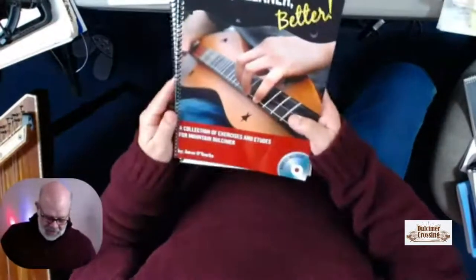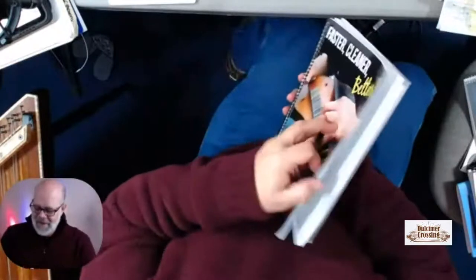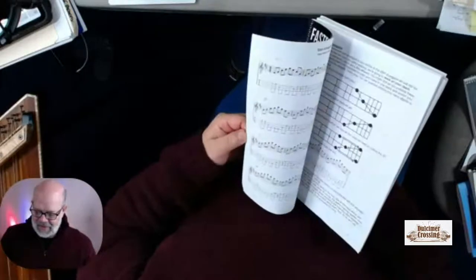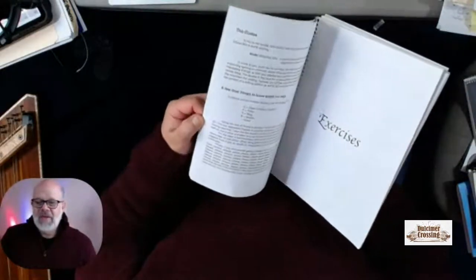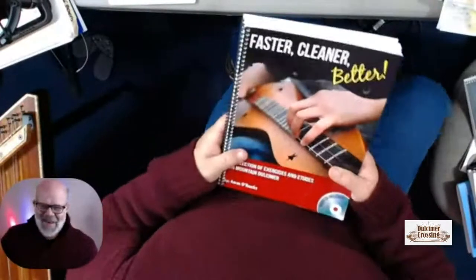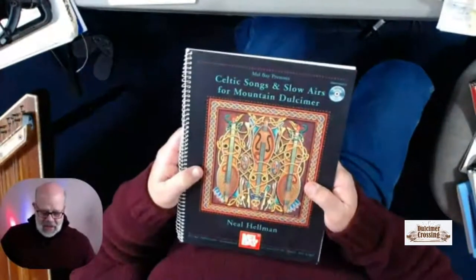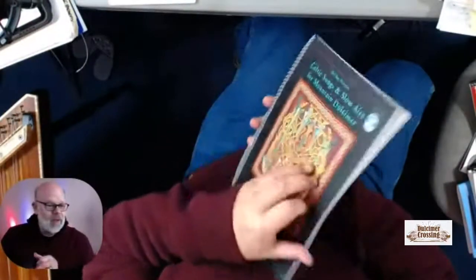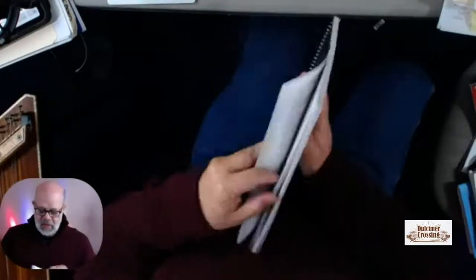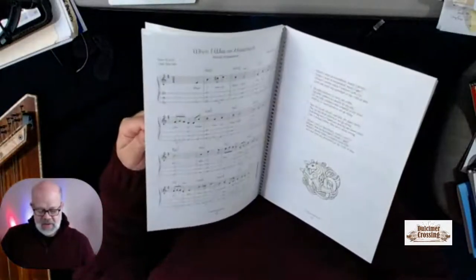Mountain Dulcimer Skills, Aaron O'Rourke's Faster, Cleaner, Better. I remember when Aaron May and I were looking at this, when he and she and I were all at a festival. It's like, oh, that's what he's doing. We both said, yes, I wonder if that's what I'm doing. Neil Hellman's a good friend of mine, and his Celtic Songs and Slow Airs for the Mountain Dulcimer could be a much more relaxed way of going through. He's got a bunch of history in front, which is descriptions of the tunes, which I like.